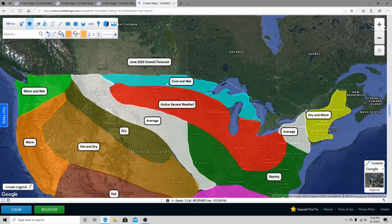And let's first talk about the cool and wet region. It kind of follows along pretty much the Canadian border of Montana through North Dakota, Minnesota, northern Wisconsin, upper Michigan, into central Michigan there. It just says itself, just cool and wet there. But in this red zone here, like I said, we need to keep an eye out for the possibility of MCSs and derechos. Models have really been hinting at some active severe weather in the northern plains.